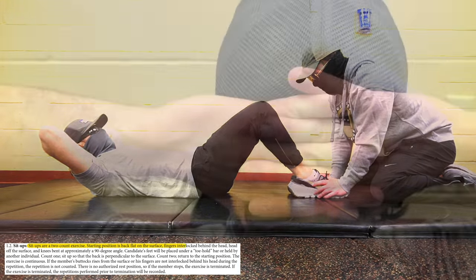If candidate breaks the water surface during any portion of the underwater swim, the component will be completed but considered a failure of this event. Again, if any part of you breaks the surface before you complete the underwater swim, even if it's the back of your head, that is a failure. Stu, give us your wisdom on the underwater swim portion.